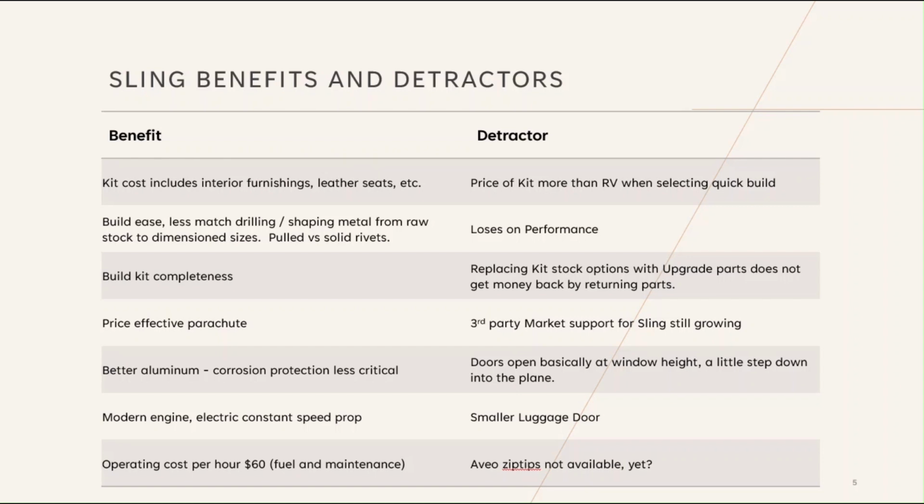The build ease, obviously we're talking pulled rivets versus solid rivets. So that is much simpler. Again, it's not a two-man job in a lot of cases, right, to get that done. With Vans, you have to have a partner sometimes to do some portions. With Sling, that's a lot less. You do need partners, obviously, to help move parts around, but a lot of times, because they're pulled rivets, you don't need someone on the inside to hold the block to rivet against, right? So you're not worried about that necessarily.